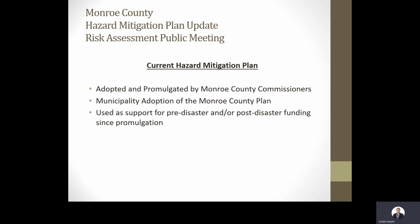The current 2016 Hazard Mitigation Plan was adopted and promulgated by the Monroe County Commissioners. Municipality involvement was at 100% the last go around, which would ultimately be our goal for this plan update. And it was used as support for pre-disaster and/or post-disaster funding since promulgation.